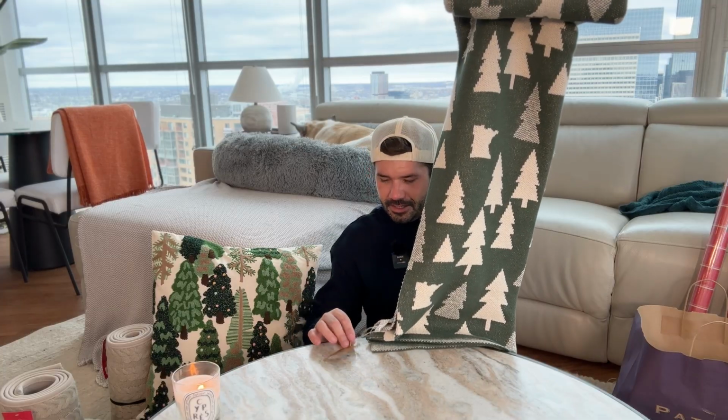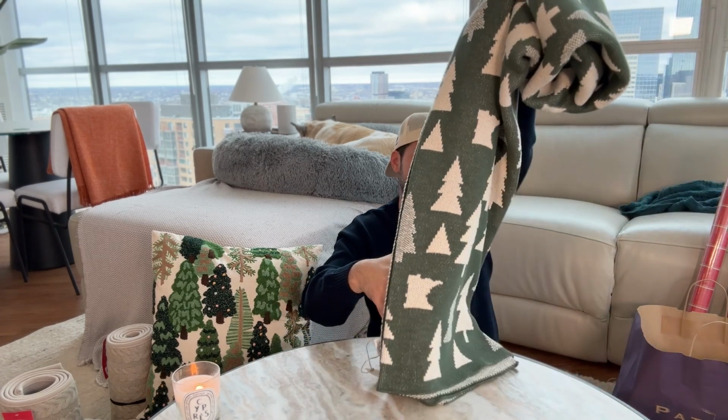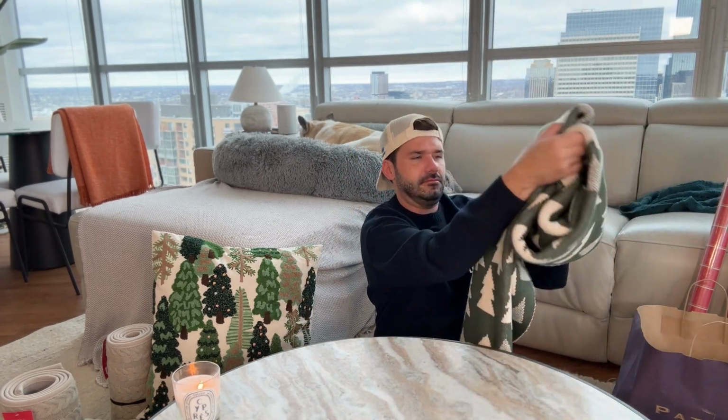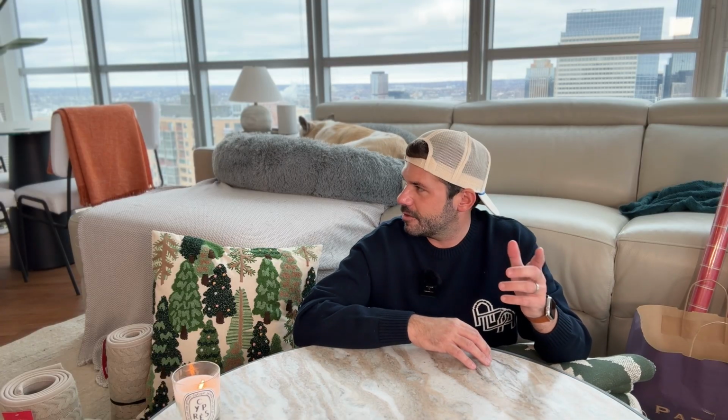Got this throw for the couch, which has Christmas trees and Minnesotas on it. Patina is so perfect for Minnesota-based gear. We've done this for most of my friends who've had babies or have moved. They've got Someone in Minnesota Loves You on a onesie, or we got a dish towel for Brett's parents when they were still living in Florida. It's just cute Minnesota-based stuff. So we've got that, which will be going on the couch.